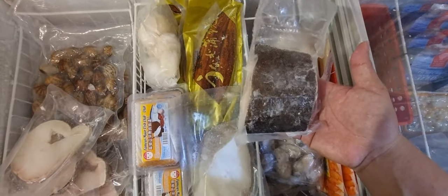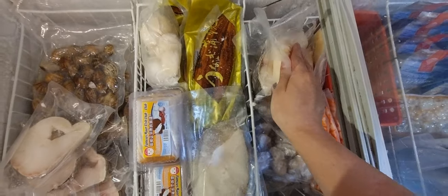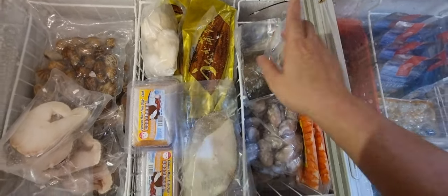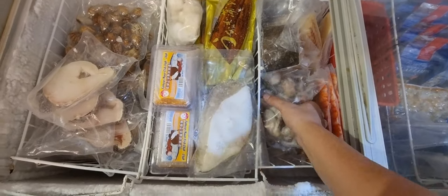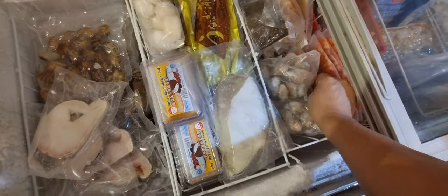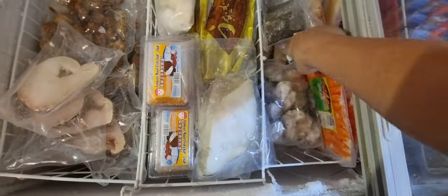We have black cod fillets, okay? These are $28 for about 200 grams. We also have the Pacific cod fillets, about 130 grams. This one is $12. Oysters, nice big oysters, $15 a pack. We also have snow crab sticks, okay? Okay, snow crab sticks, $7 a packet.